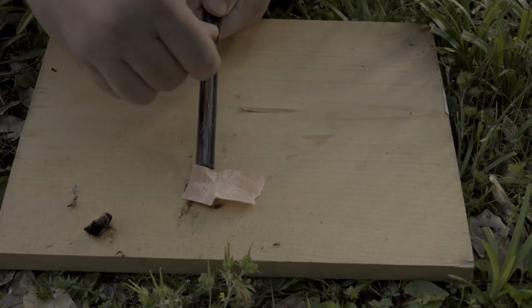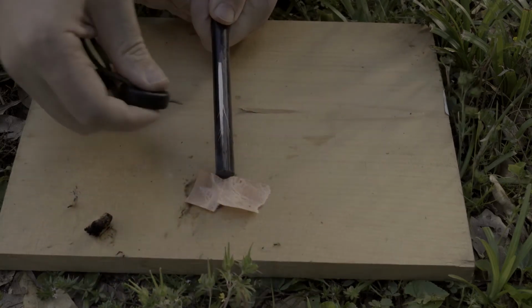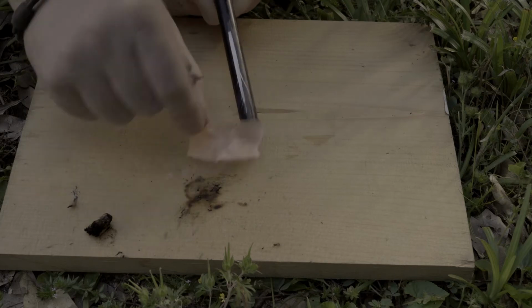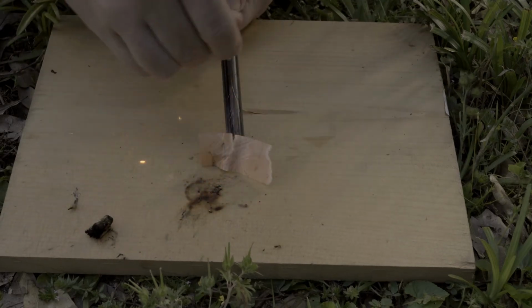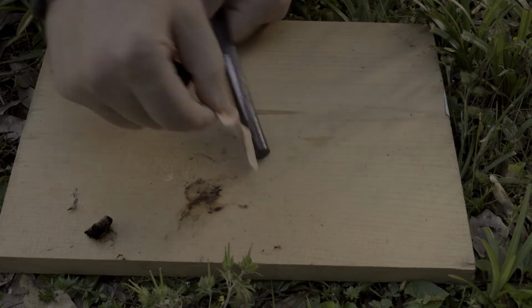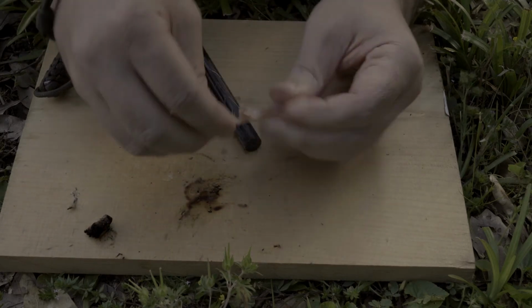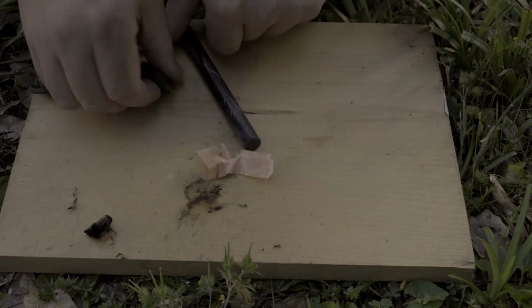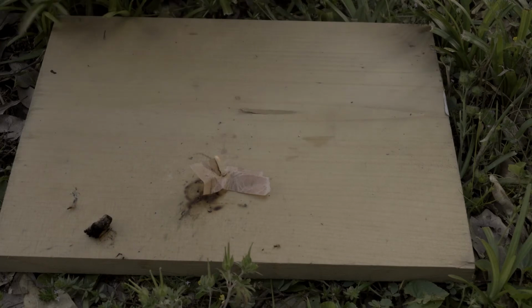And boom. Now this is my first time working with a lot of these things, so dialing in exactly how to light these fires gets a little fiddly. While this ended up working rather well and burning for quite a while, getting it started, as you see, took me a few seconds.